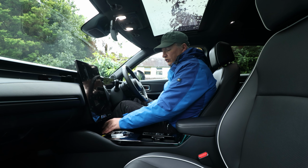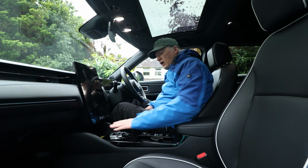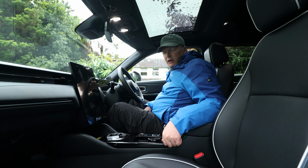I do like this center console. Hard plastics, but they're of a decent quality. Lots of piano black. Looks great, but yeah, can be a bit of a nightmare to clean.